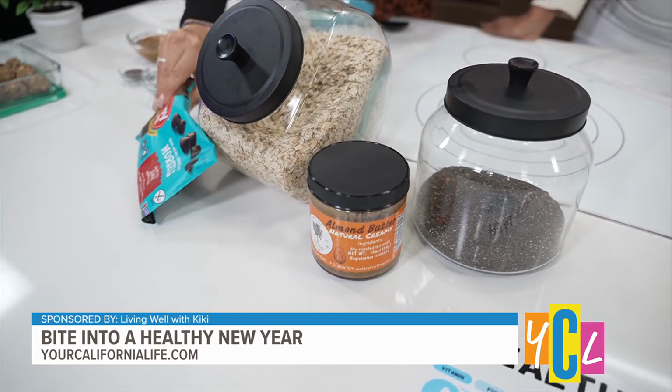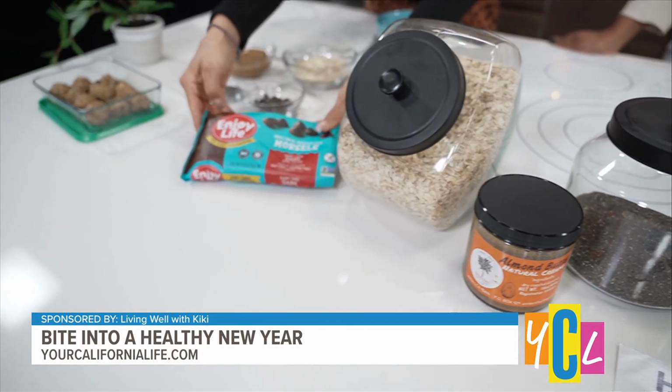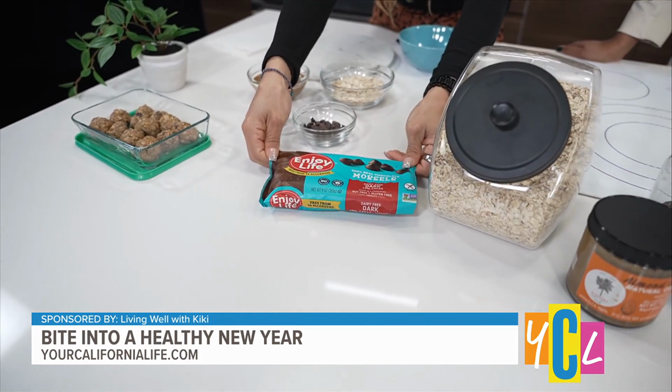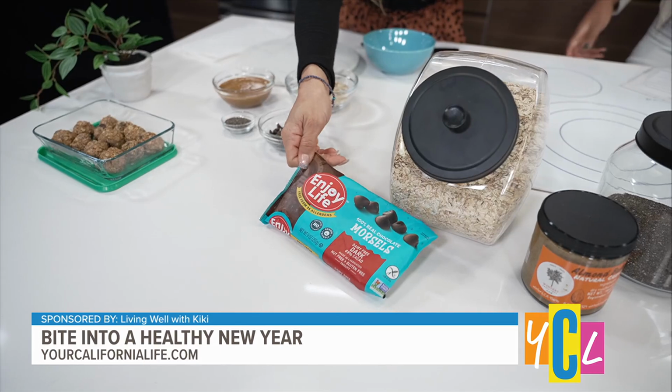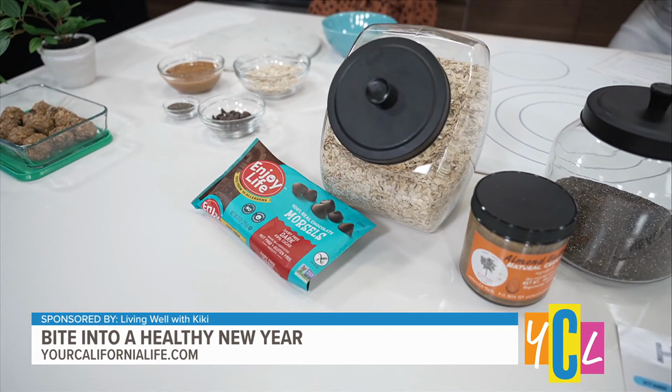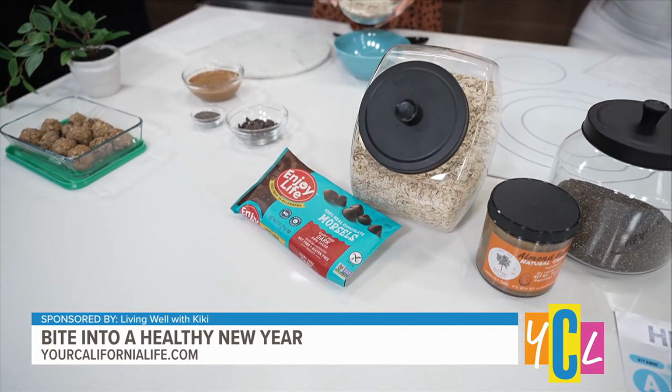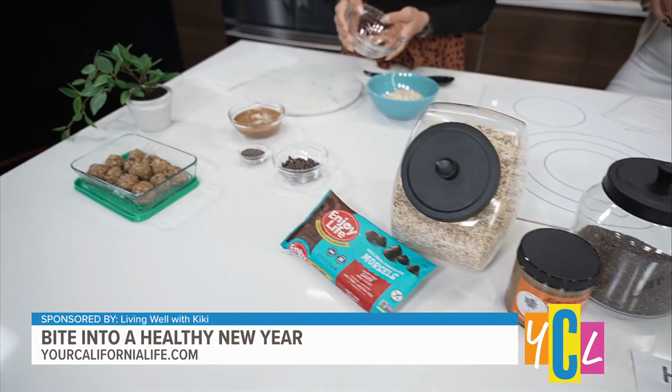And so you want to look for products that are clean, don't have added ingredients in there. So this is literally cacao, which makes it a nice sweet treat. And so in order to put everything together, all you need is 1 cup of your oats. So I'm going to place it in the bowl.